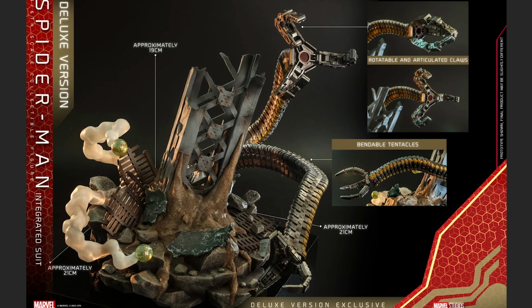I think it is flipping awesome. We got some steel girders going on. We got some goblin bombs, some smoke. We got a Doc Ock tentacle. I mean, just all of it looks awesome. It's bendable, posable, articulated clamps, as it says in this photo.